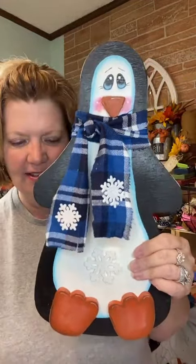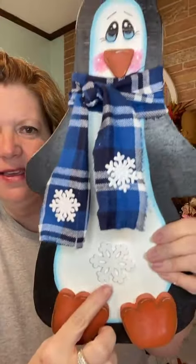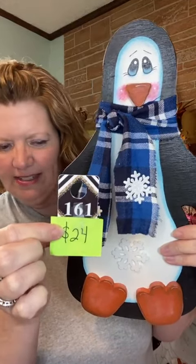All right, this is my first item tonight. This is a brand new item that I just made this weekend. It's a cute penguin. He is 15 inches tall. His feet and his beak are dimensional. He does have a hanger, so you can hang him, or you can just lean him up against something. He's got a snowflake on his belly, and some on his scarf. He is number 161 for $24.